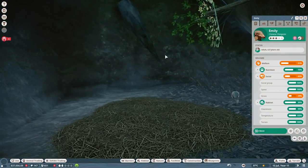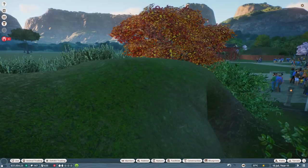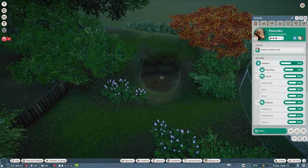I love how we have roots and we have some cool tree trunks actually in here where she hangs out. Look, and it's Pancake. He's over in the other burrow, just snoozing away. Does he feel pretty safe? I think they feel good.